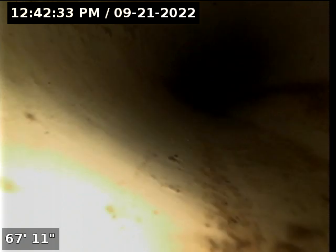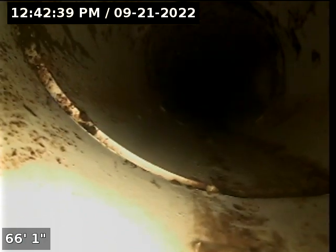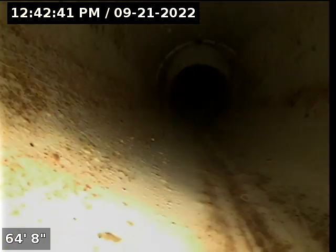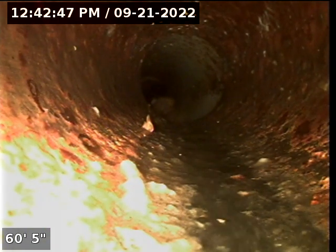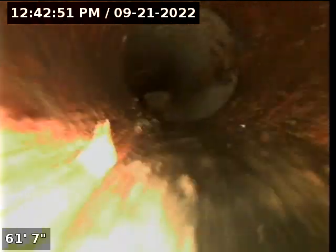Here's our transition from cast iron to plastic, and that was at about 62 feet. So here we are back into the cast iron pipe in the crawl space, where we had a little bit of a low spot in the cast iron in the crawl space holding a little water.